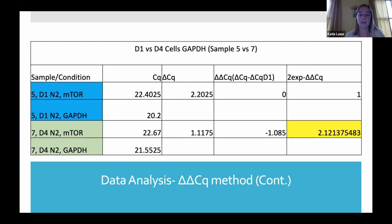And then the delta-delta Cq, which is the next column, is calculated by subtracting the delta Cq of the reference sample from the delta Cq of the target sample. So in this case, the target sample was the day 4 N2 mTOR value, this one down here, and the reference sample was the day 1 delta Cq value. Everything is being standardized to day 1, since that's the control in this situation, because we're just looking at the later time point, at how the mTOR expression changed.